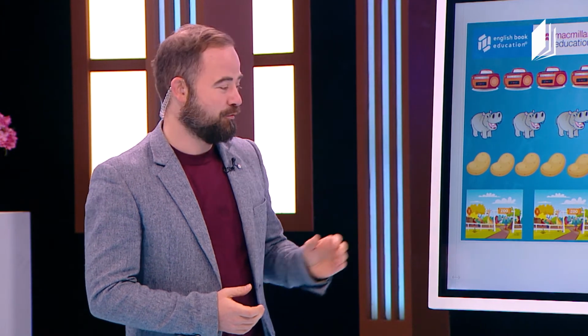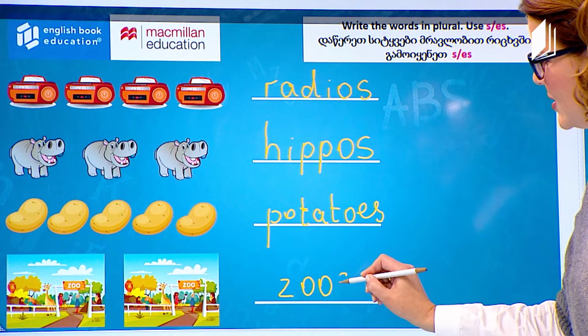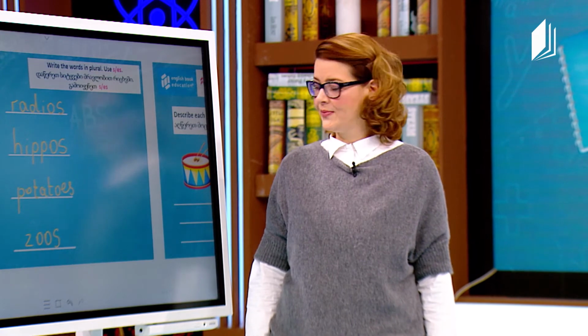And then, zoo, where we keep lots of animals, a zoo. So we have 2 of them. So what are we going to write here? What do we think? Yes. Zoo. Just zoos. S. Zoos. Just S. Perfect. Good job.